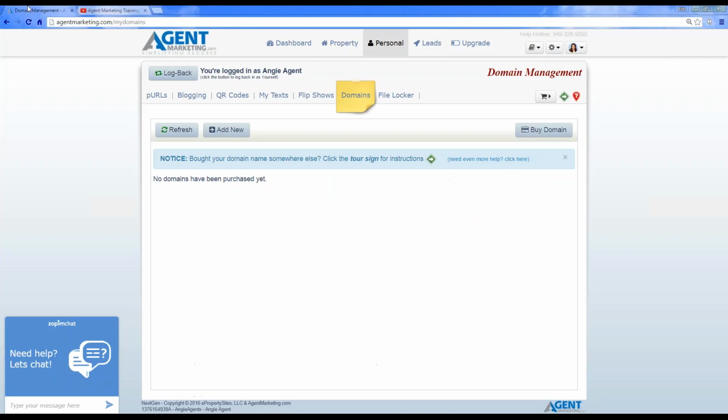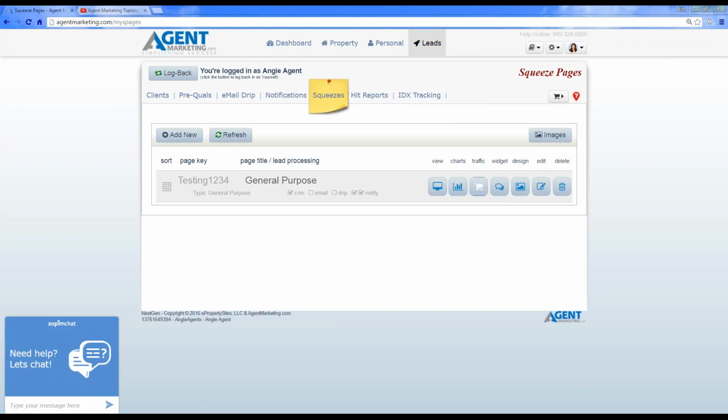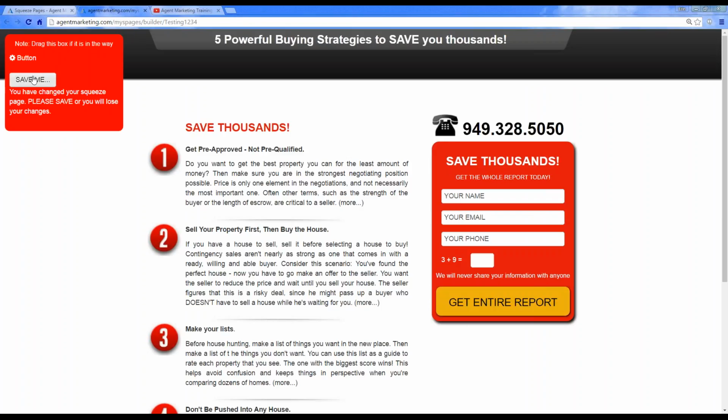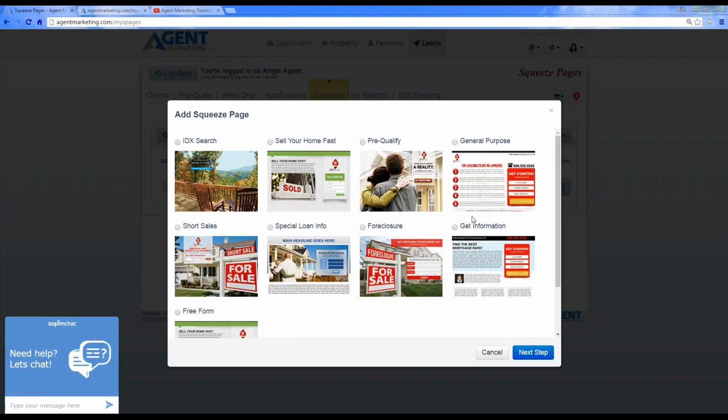How do you change the colors for the squeeze pages? If you go into your squeeze page section and go to the design portion, you'll see an option here. You can change the button colors. On some squeeze pages, you're not able to change too much of the color. With the Get Information page, you're able to change the backgrounds and the colors a little bit more, or even the free form is a good form too if you're looking to customize it a little bit more with different colors and stuff like that.